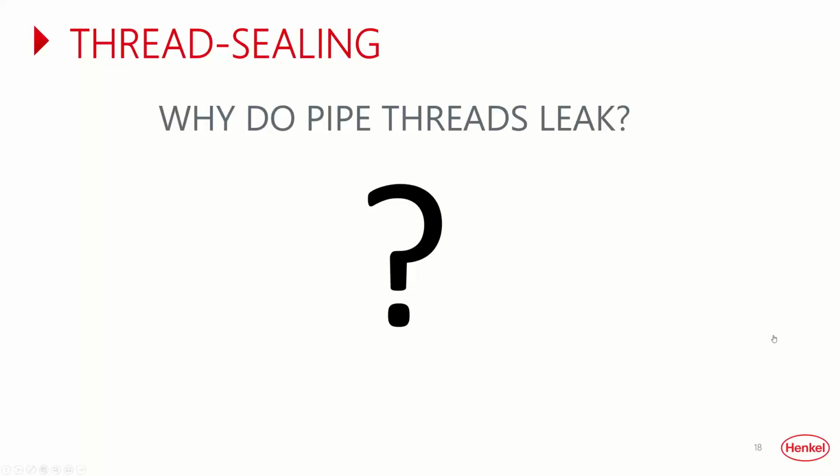So now we're going to talk a little about thread sealing. So why do pipe threads leak? I'm going to open it up to you guys again in the chat, Mark, if you let me know if we get any responses, but why do pipe threads leak? One answer is because there's air. Exactly, perfect. All right, there's airspace in there, which is the culprit for vibrational loosening, and also when we're talking about pipes and leaks, air is the culprit.